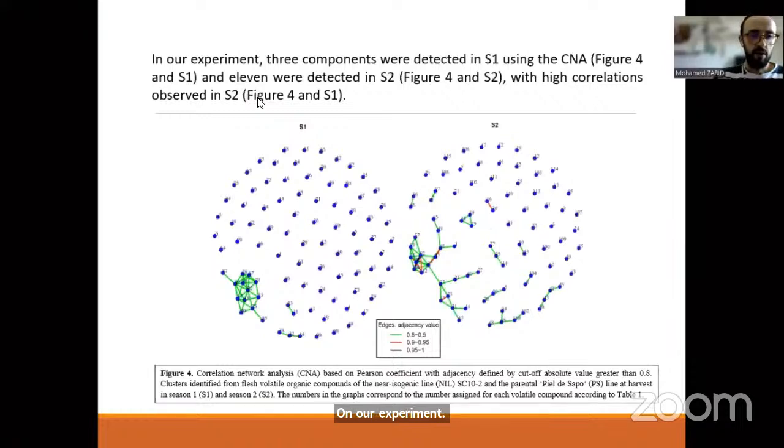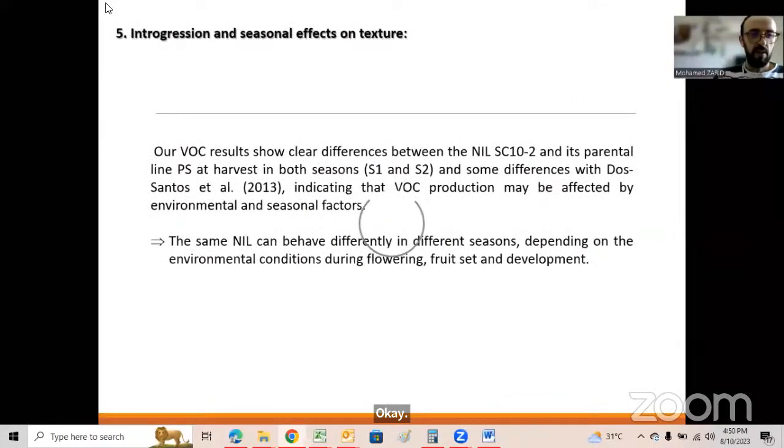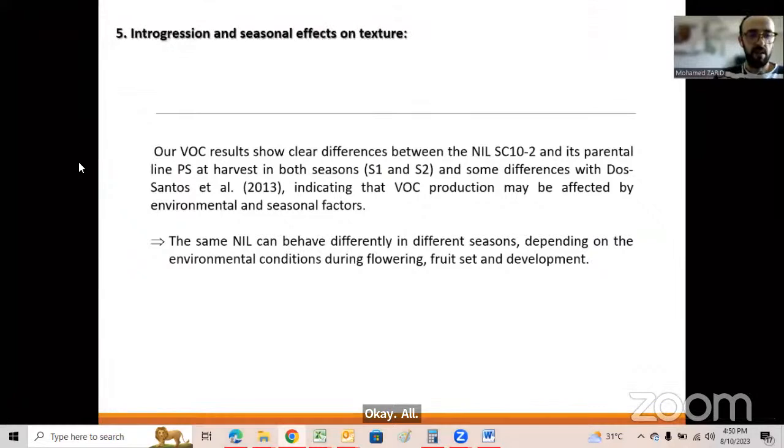In our experiment, 3 compounds were detected in season 1 with the 11 were differences with for sample planning with the sample 2013.